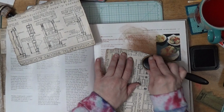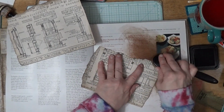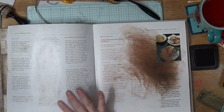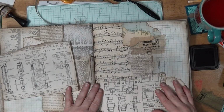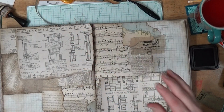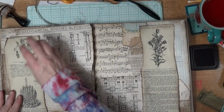I do save the ones that I tear out that aren't all inked up, because sometimes you need a thick paper to do something with that you're going to cover up. I don't save the one that I've inked on. Okay, so then maybe this one, these can go like this. And then this will go here. And this will go here.